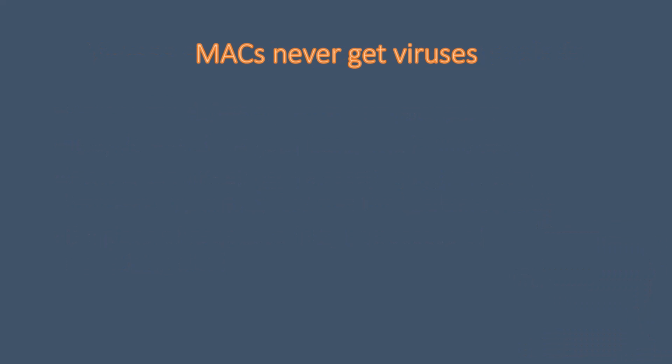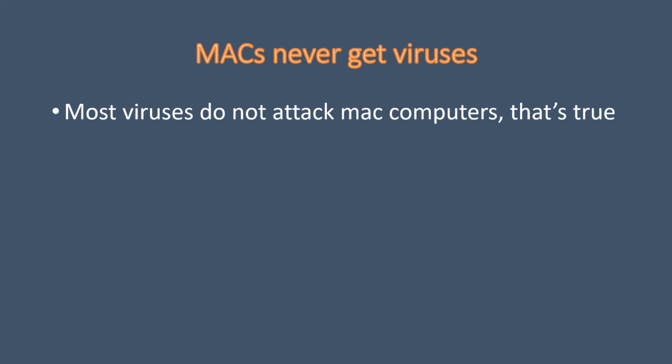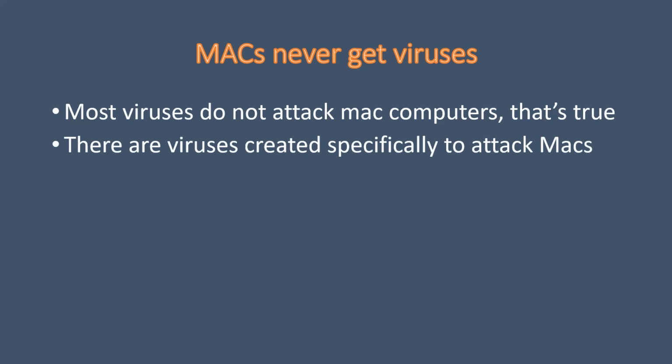Okay, Macs never get viruses. That's another myth. Most viruses don't attack Mac computers. That is true. But there are viruses created specifically to attack Mac computers. So Mac users, you got to use common sense too.